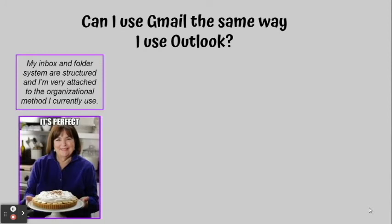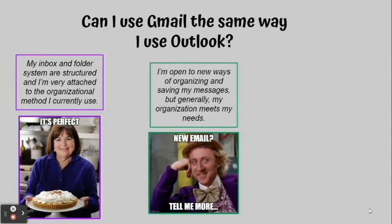My inbox and folder system are structured and I'm very attached to the organizational method I currently use. Well, that's great. When the migration occurs, all of your folder names and the messages saved in them will be transported to Gmail. I'm open to new ways of organizing and saving my messages, but generally, my organizational method meets my needs. Well, that's wonderful. In a bit, I'll tell you about using labels in Gmail.